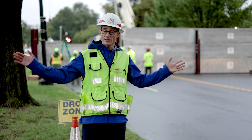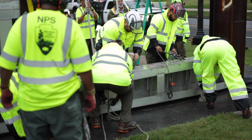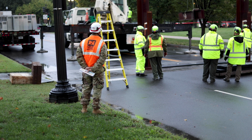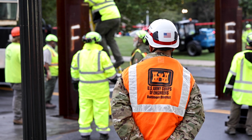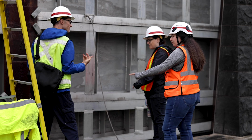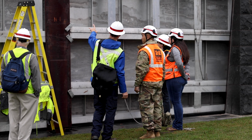This levee project here is operated and maintained, or taken care of, by the National Park Service. The Army Corps' role is that we first built this project from 1936 to 1939. Since then, we've made additions to the project that we've also built. Our role here today is to oversee and inspect the operation and maintenance of the levee closure.